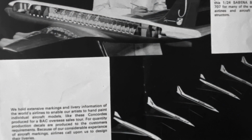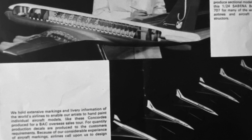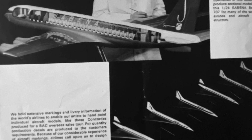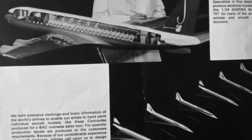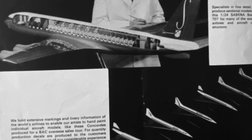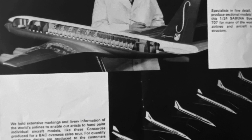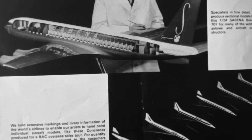And here again, we have a 1/24th scale 707 Perspex cutaway model, this time in the Space Models catalog. So as we can see, there's been a lot of model overlap and apparently sharing of technology between these British model makers. We kind of knew that, but these catalogs seem to corroborate that this actually did occur back in the day.